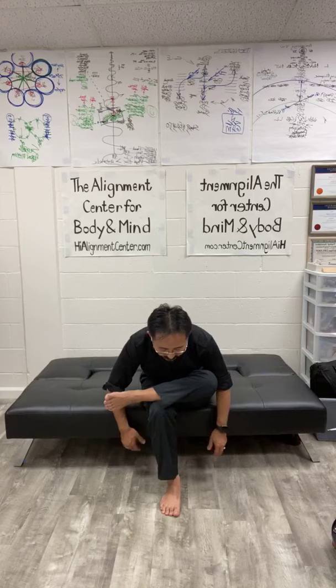Okay, so that's 1 minute. All right, ease out of that. And again, we stretched the glute and also the piriformis.